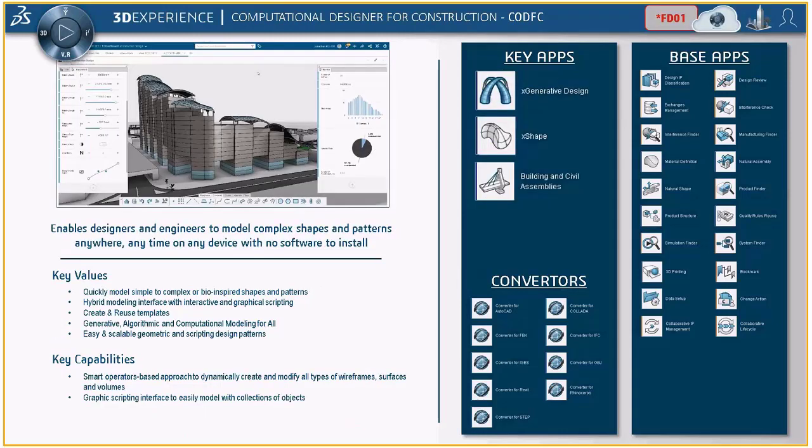Computational Designer for Construction is coming out in FD01. It shares the same base apps as the other roles. It shares the same converters. These are not web converters, so unlike X-Generative Design, for this role there is a rich client portion in order to do import-export AEC data model with building and civil assemblies, geolocation, but it includes X-Generative Design and it includes, I put on here on this slide, this is X-Shape, which is a placeholder. I don't think we've released the CATIA version of this.